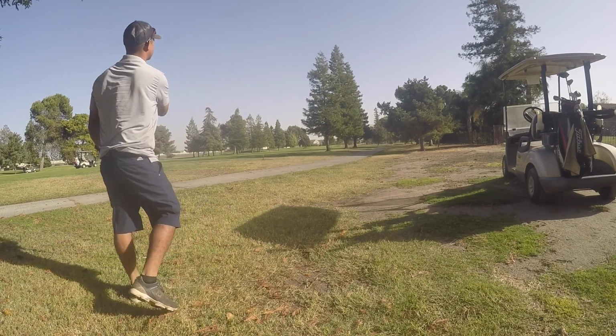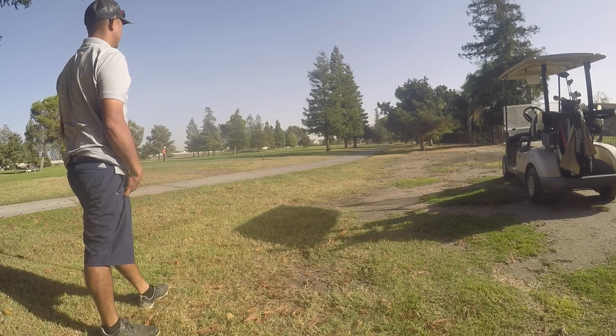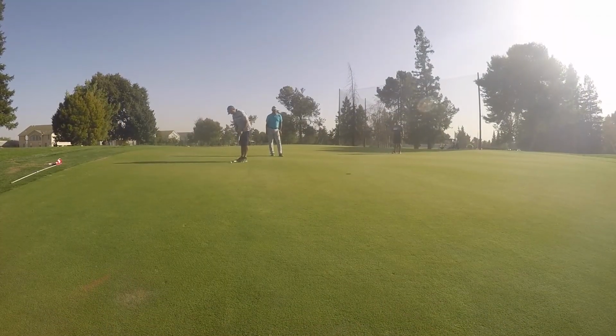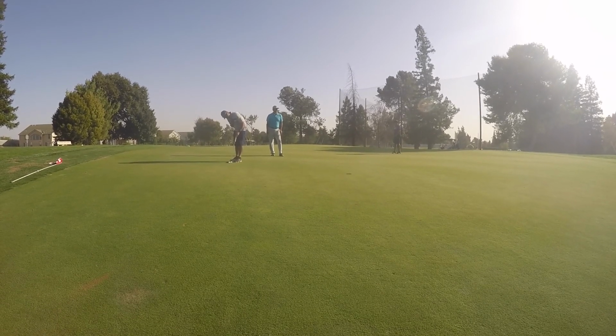I had 130 right there, and I went with my 56-degree wedge. Whoa. Hit it on the low side, and it rolled up to this spot. I'm putting downhill. It's going to go from left to right.